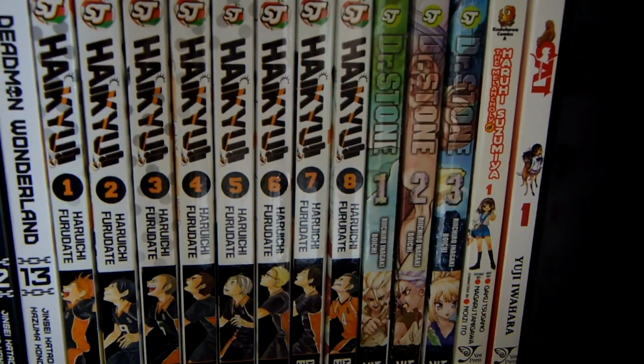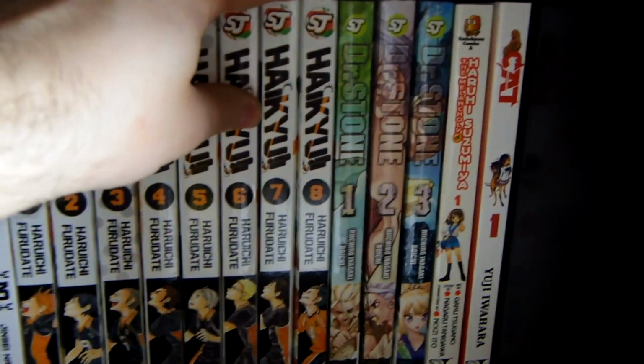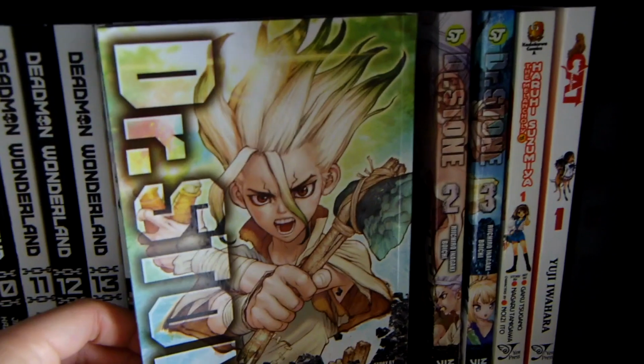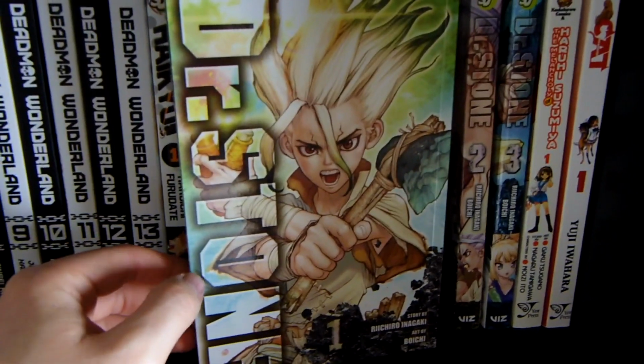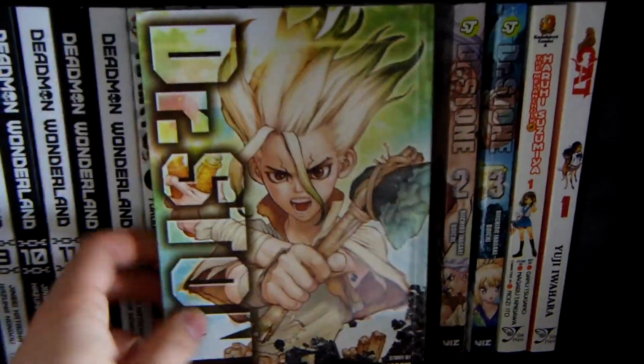And next to that is Dr. Stone Volume 1 to 3. I know a lot of you guys really love Dr. Stone. It's not something that I've ever read. This is again an eBay buy. You can see a bit of a trend. I've never got round to reading it, but I always give series a bit of a 3-volume try just to see if I'll enjoy it. But I've heard a lot of good things about it. I've heard a lot of okay things about it. I'm just going to leave that there.